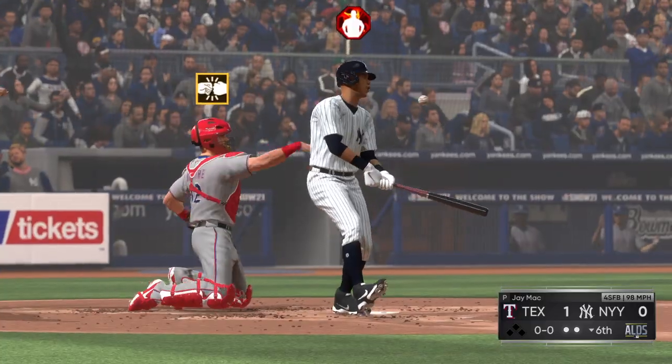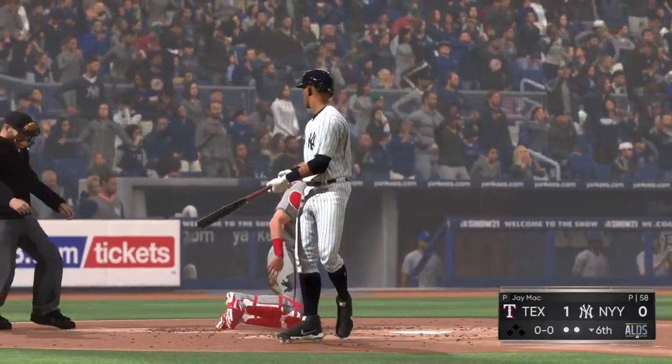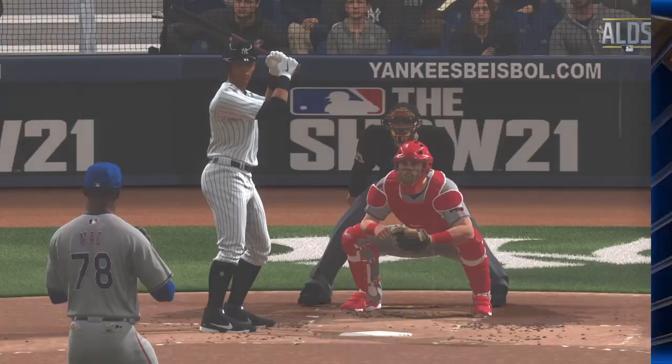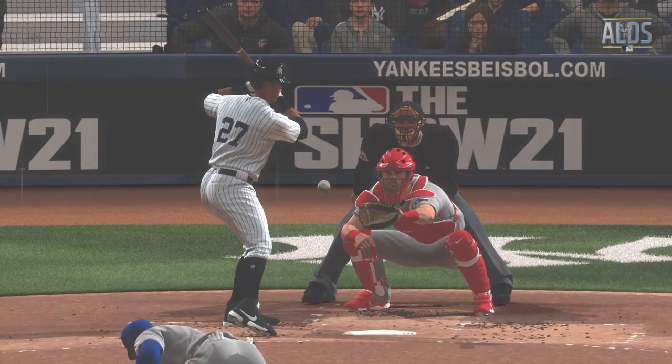And he's just rolling right now, and that's a dozen strikeouts for him in the ballgame. Wow, talk about being efficient. How about six pitches, two strikeouts? Doesn't get much better than that.